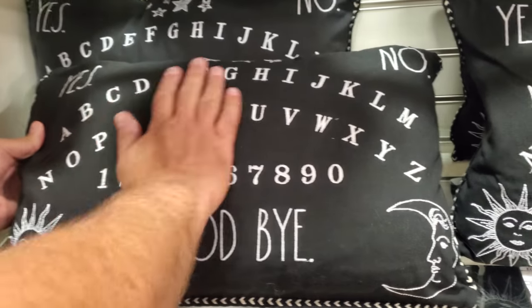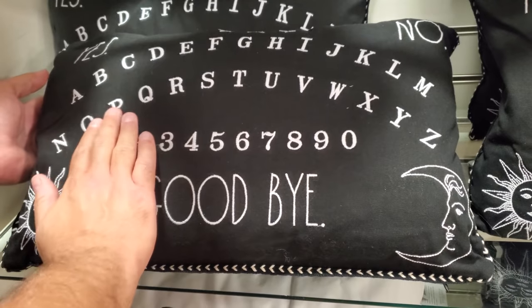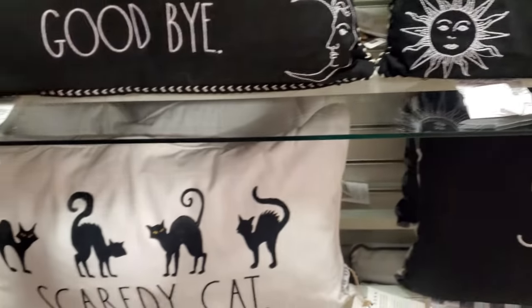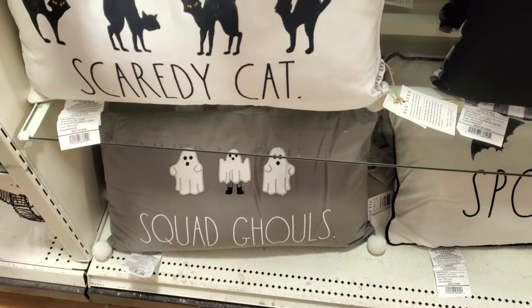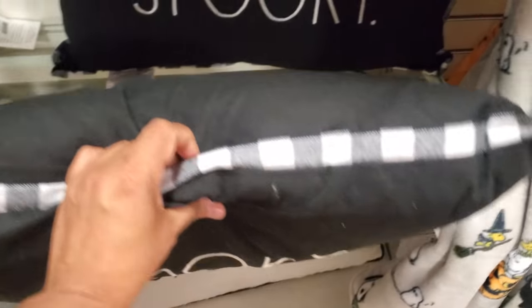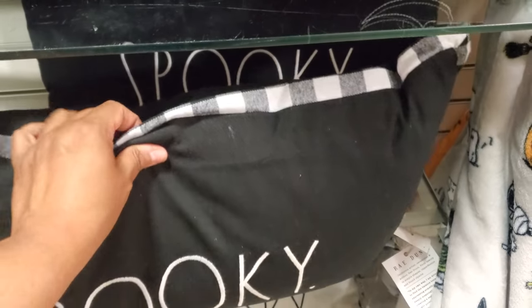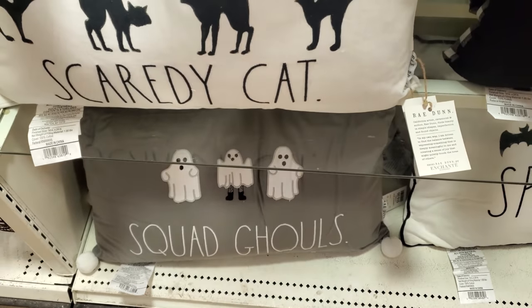What should I put on this cup? Oh, cup. Okay. We have Scaredy Cat. Oh, look at Squad Goals or Ghouls. That's funny. And then Spooky. So these are $17. And then just like a plaid trim or buffalo check, whatever you want to call it. They have Spooky for the bat. But I like this ghost one. That's cute. This one's really cute.